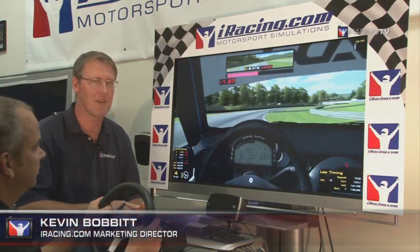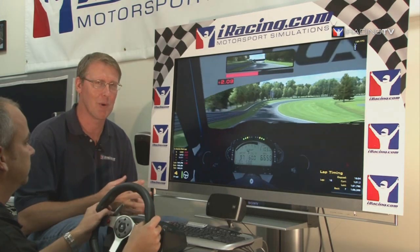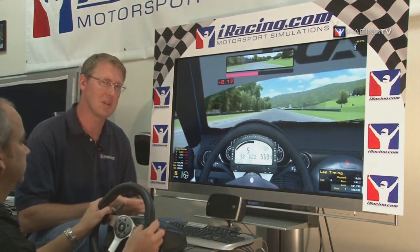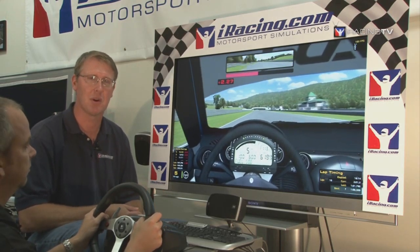The car is not finalized. We're definitely still in development. So lap times may be off a little bit, cornering speeds may be off, so don't go overboard. But it is pretty close. We're doing the final tweaks on the power curve, the drag, and possibly tire grip. But most of it's pretty much finalized at this point.